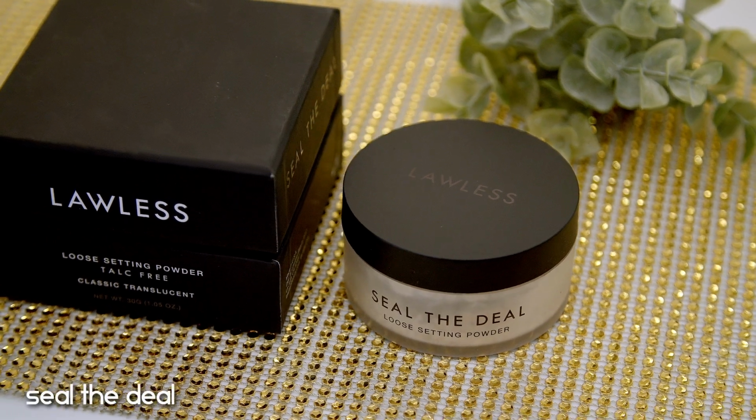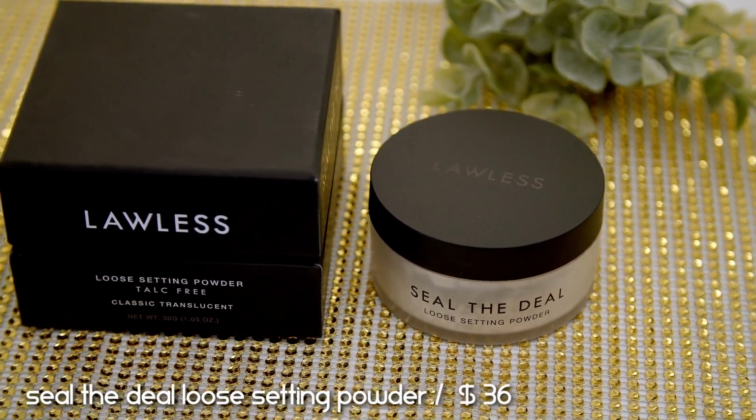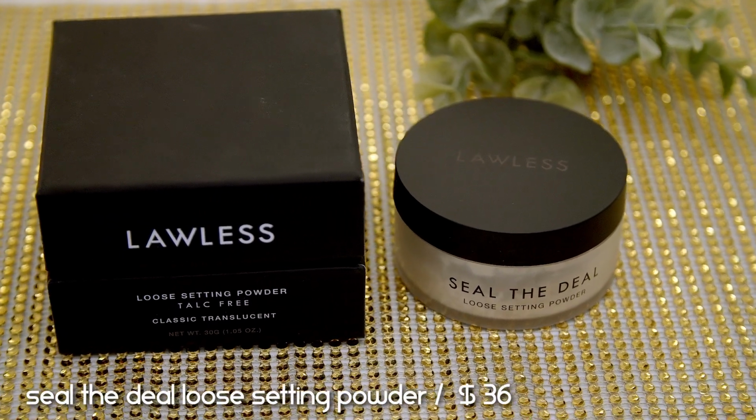So this is the Seal the Deal Loose Setting Powder. And this retails for $36. So they have this in 3 shades. They've got a brightening shade. They have a classic one. That's the one I've got. It's a classic translucent setting powder.